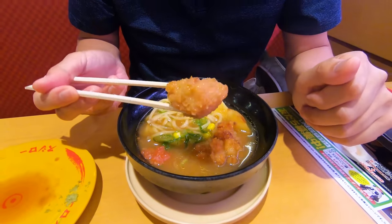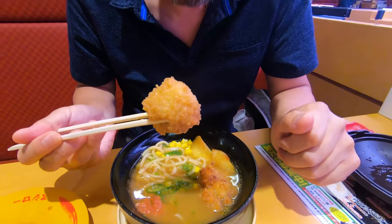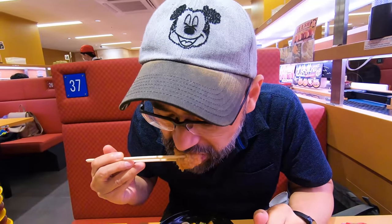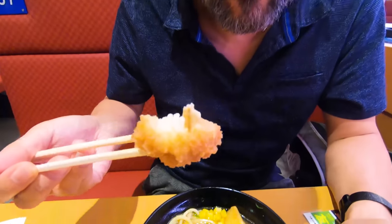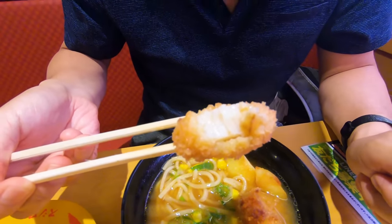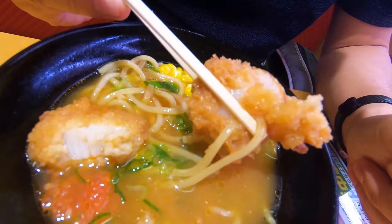Zangi, which is Hokkaido karaage fried chicken. Is it fried chicken? Maybe it's scallop. Oh, this one is scallop. Scallop. Ah, hotate da. A real scallop, right? Yep. Okay. And that's scallop too, or is it fried chicken? Oh, it's scallop! Wow, two scallops. You got two pieces of scallop. Aren't you happy? You love scallop.